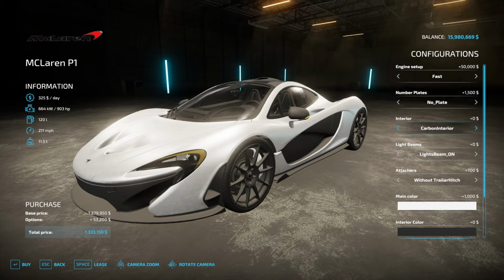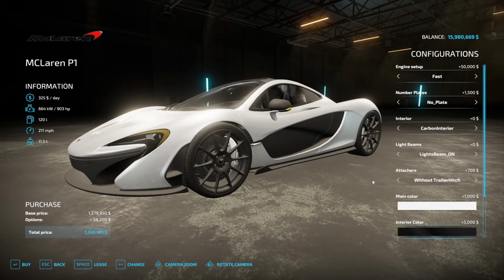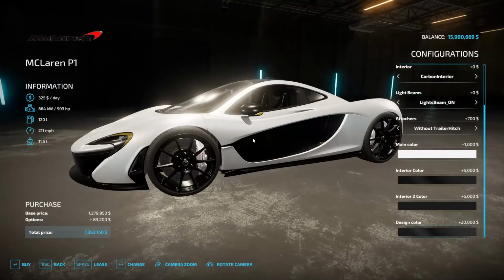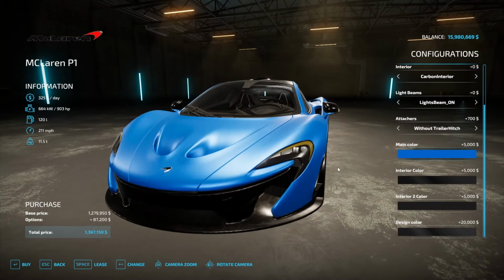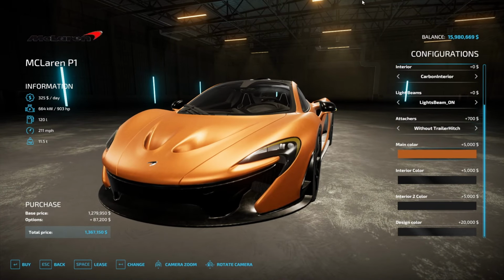Interior, we're going to do the carbon interior. What else? We've got color options here, so let's change it up. We'll do a cool color on it, and then also the design color. We're going to do a gloss black, so that really incorporates the two-tone package. You get the nice shiny rims, so let's find a good color here. We've done red in the past in this car, which looks great. You've got your classic blue, and orange isn't bad, but it's not my favorite. So let's see if we've got any other options here.